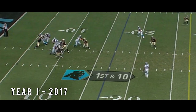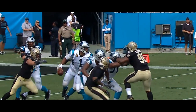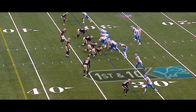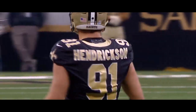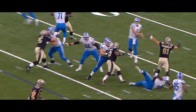Cam Newton looking downfield on first down. Can't find anyone. Down he goes. Back at the 9-yard line, the ball came out. Trey Hendrickson, the rookie out of Florida Atlantic, with his first career sack. First down and 10 as the ball is batted at the line of scrimmage by Trey Hendrickson. Really a nice job of recognition by Hendrickson.